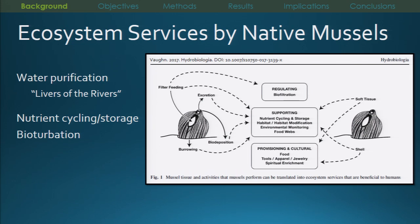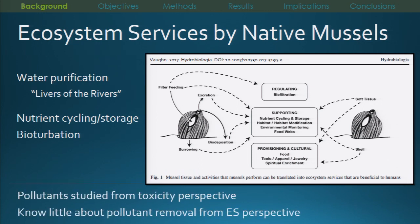For regulating services, they're water purification. They've been deemed the livers of the rivers, so they filter out bacteria, E. coli, algae, other particles. They also participate in supporting services by cycling nitrogen and storing carbon in their shells and things like that, as well as bioturbation, such as oxygenating the sediments for the food base for things that humans do care about, like fishing.